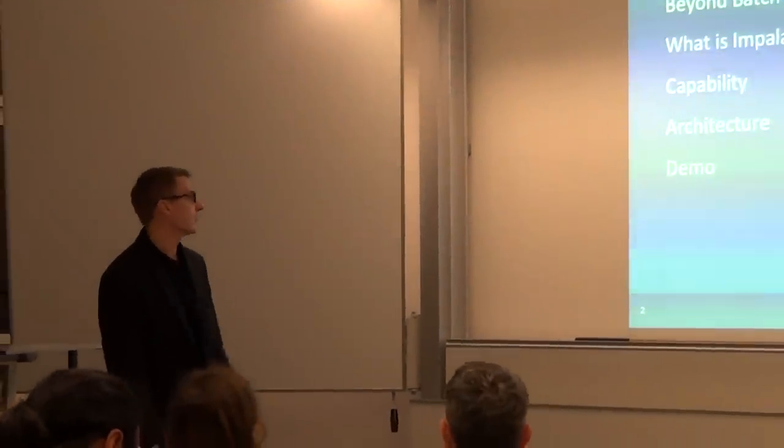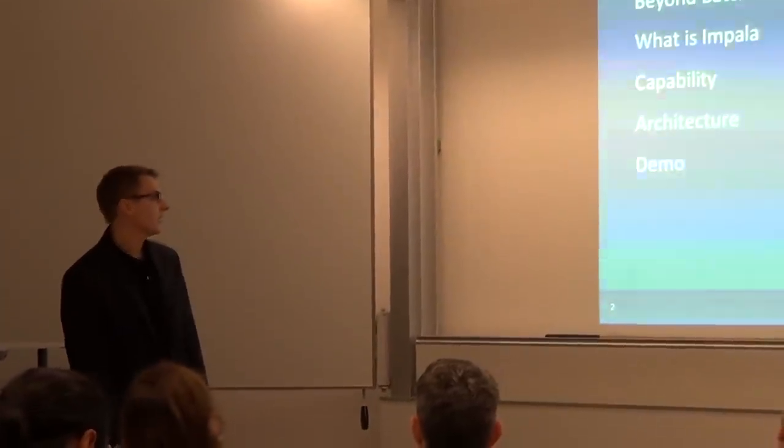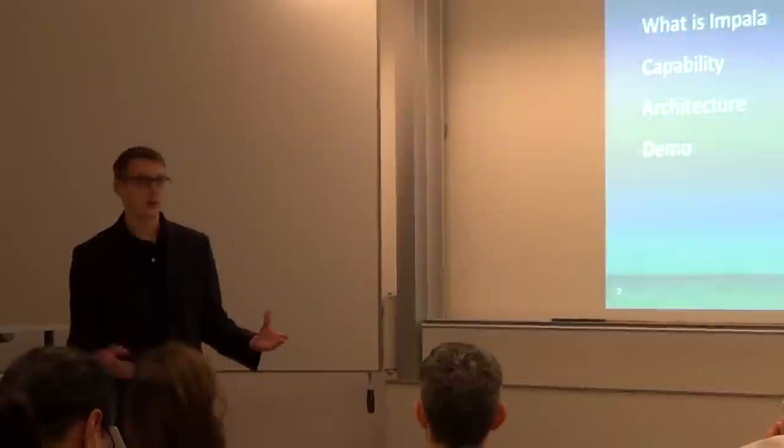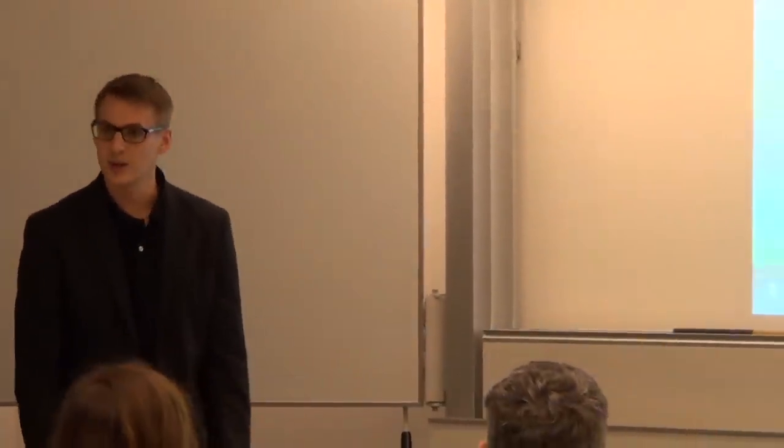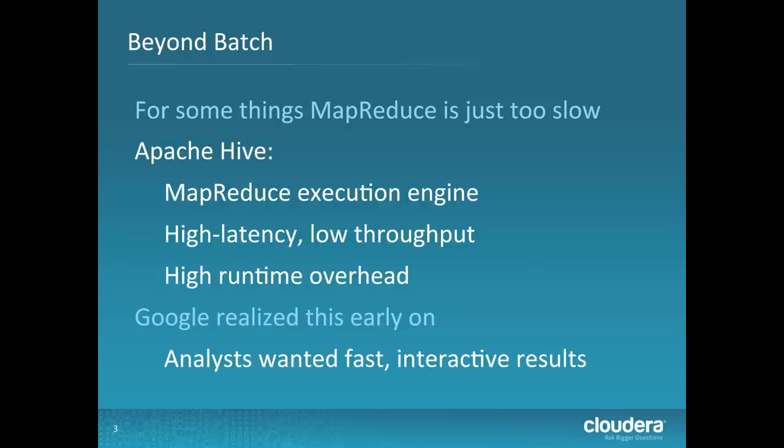I'll talk about what Impala is, its capability, how it's put together, its architecture, and I'll run a demo at the end so you can see how it compares to existing tools as part of the Hadoop stack. Okay, so beyond batch, the line at the top says for something the MapReduce is just too slow.